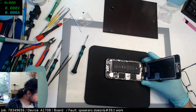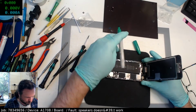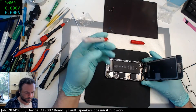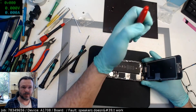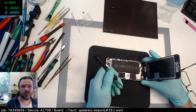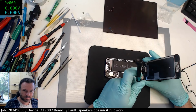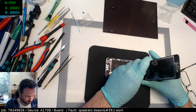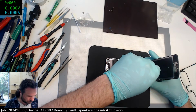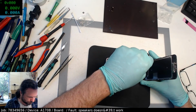Okay, I have never worked on this particular phone before. I know that because it does not have my marks. Hey, Doug Maxey. That screw's almost out on its own.